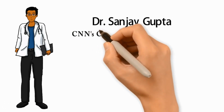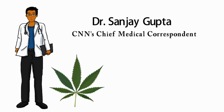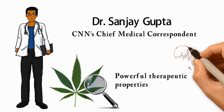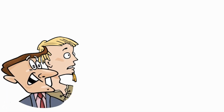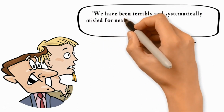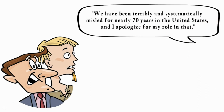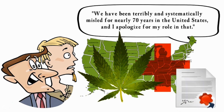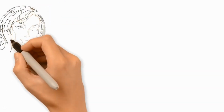Dr. Sanjay Gupta, an American neurosurgeon and CNN's chief medical correspondent, changed his stance on the prohibition of cannabis while investigating its powerful therapeutic properties and witnessing CBD successfully treat Americans. He shocked mainstream America, saying, "We have been terribly and systematically misled for nearly 70 years in the United States, and I apologize for my role in that." Through Dr. Gupta's review of the history of cannabis, he found that it has been a legitimate medicine for at least 3,000 years.